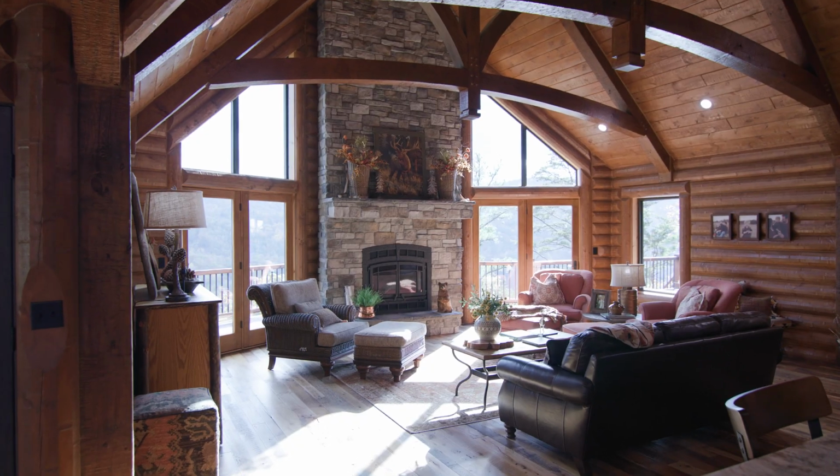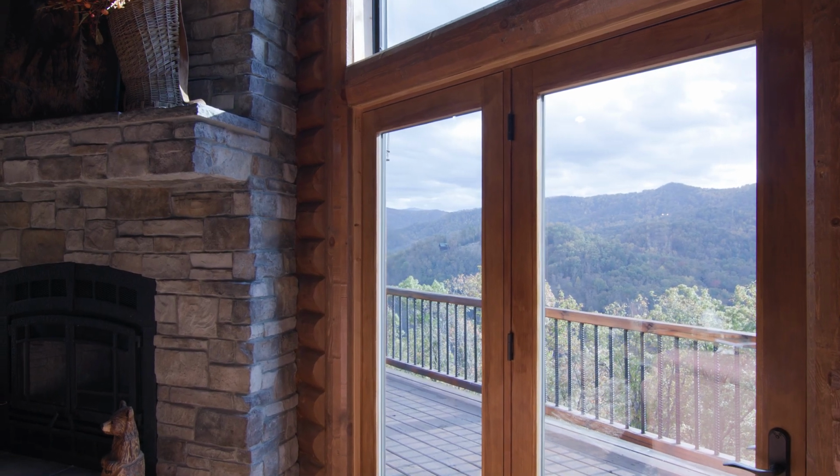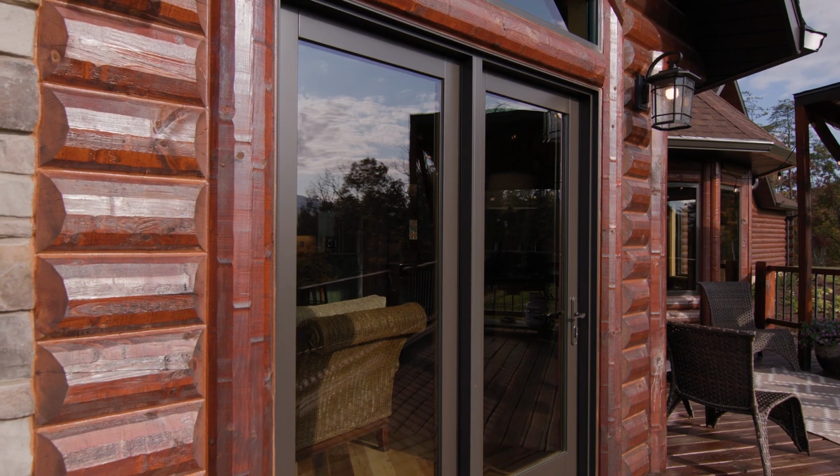Now this is an impressive wall. These are Pella Lifestyles windows, and there's a pre-finished color applied to these wood units, and it has a cladding on the exterior, maintenance-free cladding. You'll see that as we do that exterior walk around.